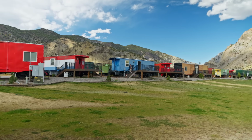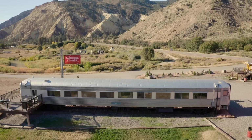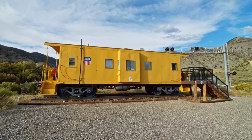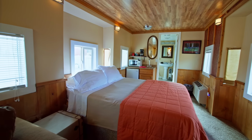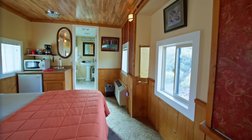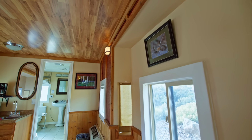Trains are all pretty historic. The oldest one is from the 1940s, so we're coming up on almost 100 years, and everyone has a unique story that's really fun to tell. One of the trains was saved from a yard fire, so the train yard, the first caboose that was here, was burnt to a crisp. And so the guy who built this place, his name is George Jones, took that one and brought it down here, and they just sanded it down and restored it into its former glory and then turned it into a tiny home.